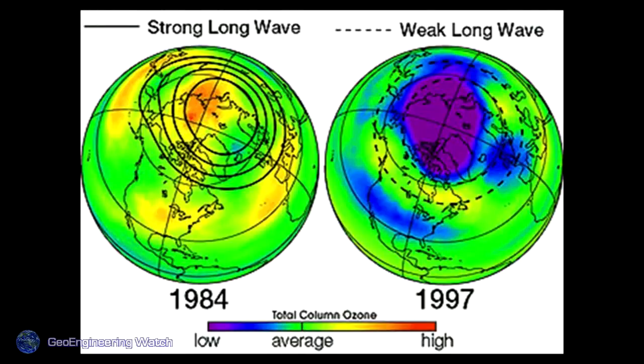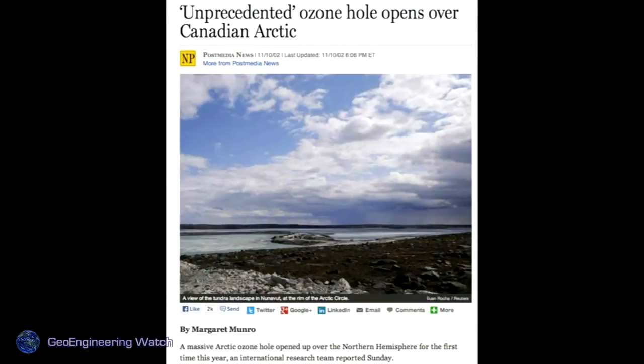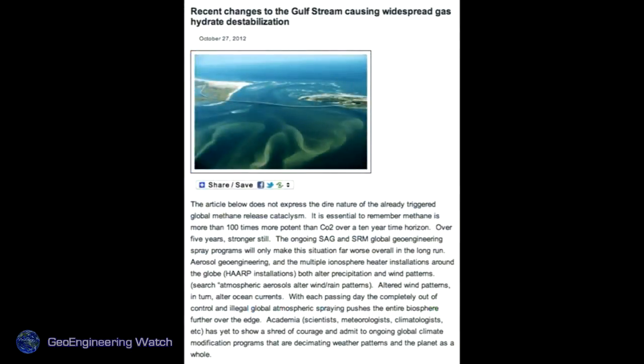Many have felt how hot the sun feels on their face. If you drive through parking lots in Costco, Walmart, or around Reading, you'll see the south-southwest sides of the trees literally burnt off. This is not natural, and this ozone hole is expanding. They're trying desperately to hide it. Unprecedented ozone hole opens up over Canadian Arctic. More documentation on the ozone problem.